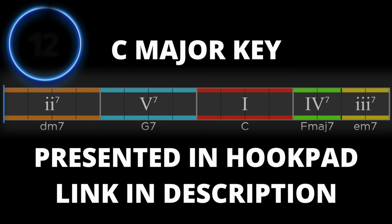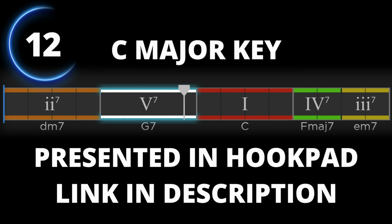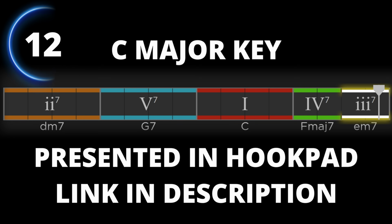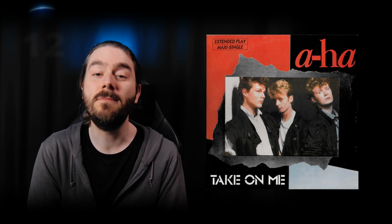Next up is number 12 and 2 minor 7th, 5 dominant 7th, 1, 4 major 7th, 3 minor 7th. This is the first time we've heard a dominant 7th chord in this list. Listen to how it generates tension, which is released when the 1 chord is played after it. This is known as a perfect cadence. Hear this progression in the 80s favourite Take On Me by a-ha.